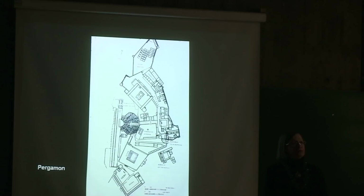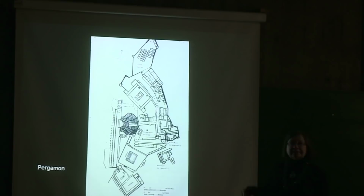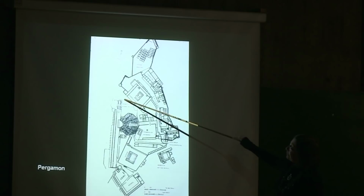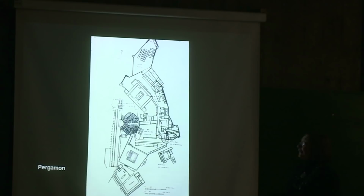And instead, the theater becomes the organizer for the layout of the various buildings, both in the Hellenistic period as well as in the later Roman period. The blueprint that was created in the Hellenistic period is expanded in the Roman period, and it remains very true to this original scheme. So the rest of the Acropolis is arranged like a crown around the focus of the theater.